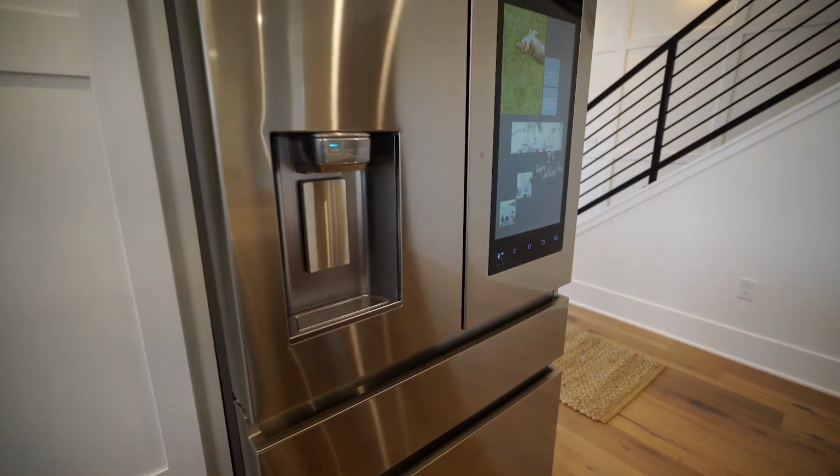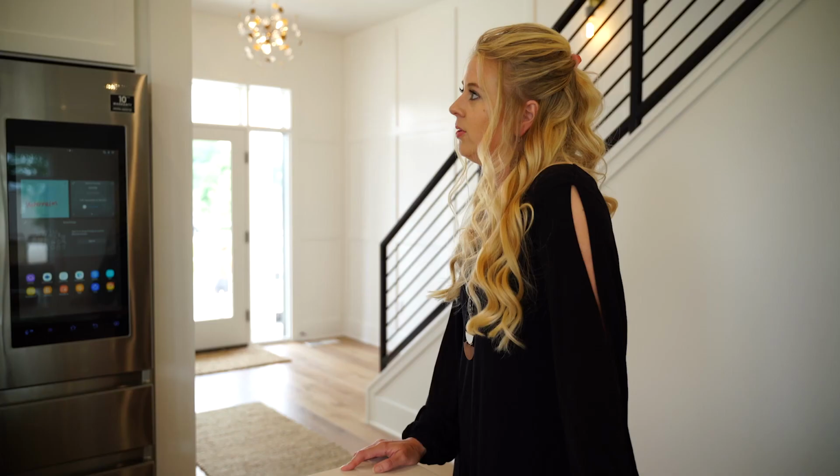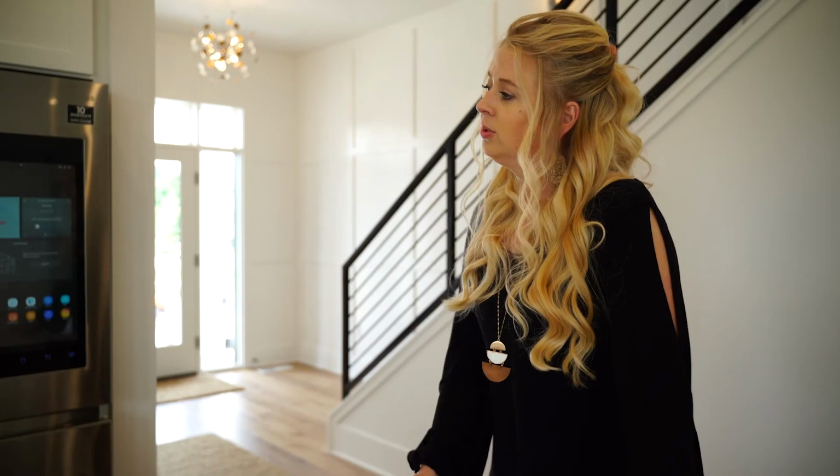And then you didn't stop there. All the appliances are smart appliances. Yeah, there's a bunch of features in this kitchen that are really interesting. We did the hidden pantry. So it's right behind you. You open the doors.